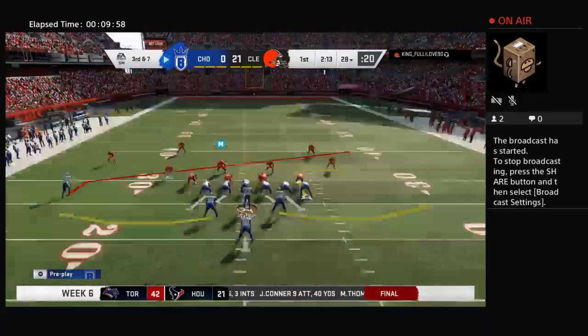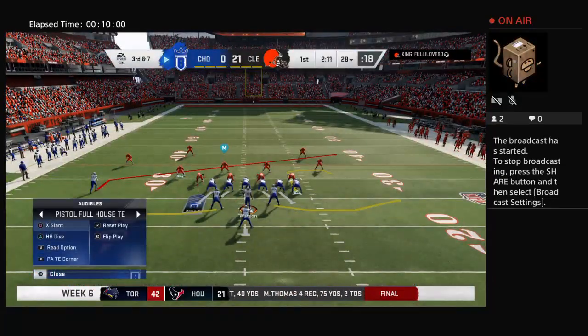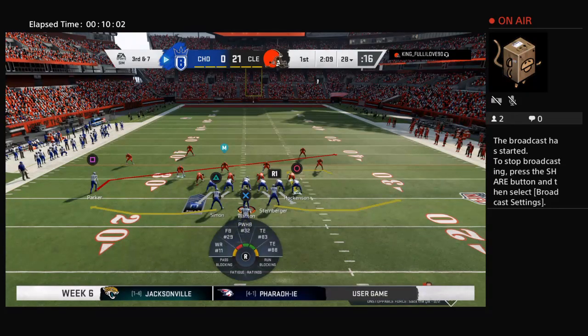This is it. 19. 550. Let's go. 54. Get that ball.